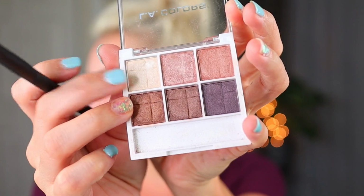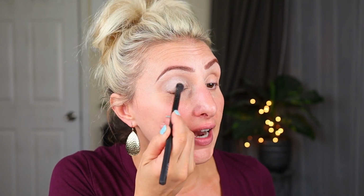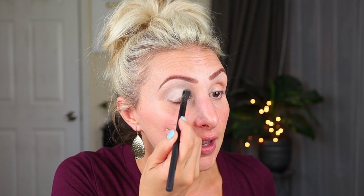So I think the first thing I'm going to do, I'm going to go all over with this shade right here, as kind of a base. These are not super shimmery, but they're not really matte either. And I just find that that's really kind of a good place to be. I do really like these eyeshadows. And I'm gonna carry it up to the brow bone. So I think I'm gonna do green in the crease and then do a neutral kind of lid, if that makes any sense at all.